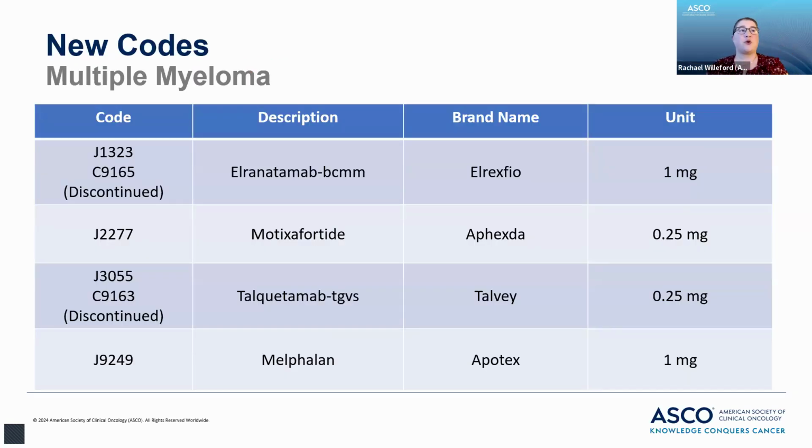So first are 4 codes for the treatment of multiple myeloma. The first being Elrexfio. So this drug was originally assigned to C9165, which has now been replaced with J1323. Both Elrexfio and Talvey that are on here are for adult patients having relapsed or refractory multiple myeloma and have received at least 4 prior lines of therapy. So Talvey also had a C code, C9163, and is now with a J3055.